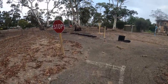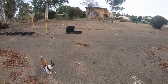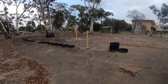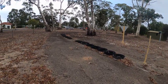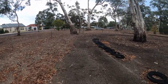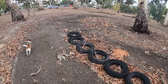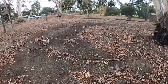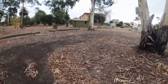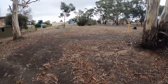And then we keep going and we get to a stop sign. Stop! The white line. And then we're going to do a left or right or whatever you want to call it. And beetle around here. We've got the median strip in the middle there. And we come round. We're back to the start, although you can do a right here.